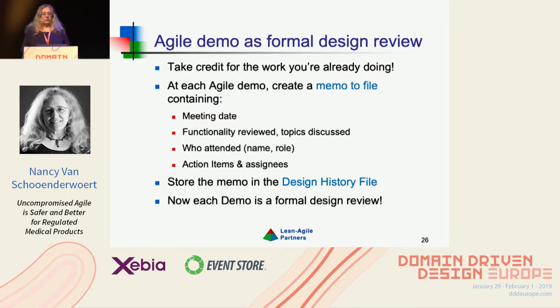At every demo, you could create a memo to file, and all it's got to do is contain four items: your meeting date, who attended, what kind of things got discussed, any action items, who took them, things like that. Just put that into your design history file. If you just do that at each demo, now you've got a record. And when questions come up, you can show, we looked at that, this was working at this point in time. That's all going to be helpful to you. Every demo can just be a formal design review, and then even fewer surprises can come up when you go to do your regulatory submission.